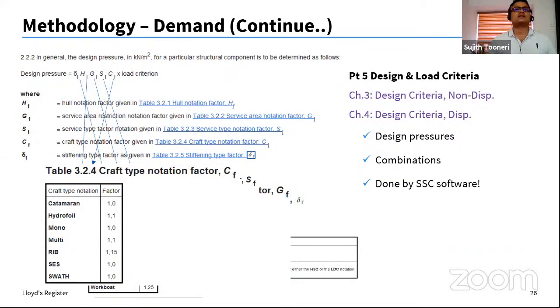And another factor is the craft type notation factor. This is basically based on the hull form. So for multi-hull and catamaran, you can see 1.1. And for SWATH, it is only one. Catamaran also one. Multi-hull, one. Mono, it is one. Then rigid inflatable boat, it is 1.15. So depending on the hull craft type, this factor is selected and multiplied. And finally, this will be used as a factor in enhancing or degrading the pressure we calculated, depending on the environment, hull form, and the type of operations.